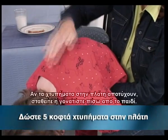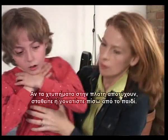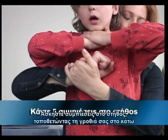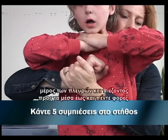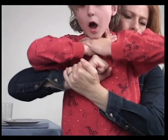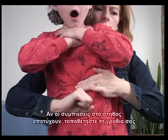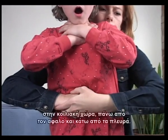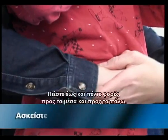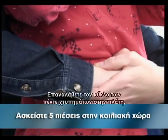blades. If the back slaps fail to dislodge the object, stand or kneel behind the child. Give chest thrusts by holding a fist against the lower part of the breastbone and pressing inwards up to 5 times. If chest thrusts fail, hold a fist against the abdomen, above the navel and below the rib cage. Give up to 5 abdominal thrusts, pulling inwards and upwards.